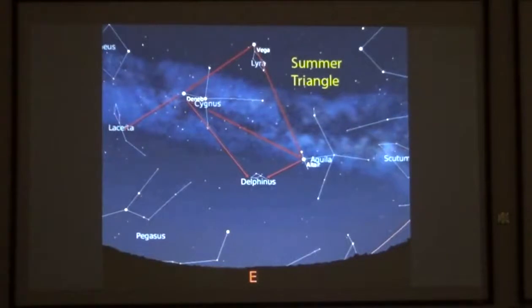Same thing with Delphinus, another constellation that's very dim, but you can use the orientation of the bright stars, in this case Altair and Deneb, and almost a right angle triangle. You're right at the corner of that right angle, which will get you to that constellation very easily. We can also walk along Aquila to get to Scutum if we needed to, and there's lots of goodies to do all along here. So I'm not going to get into all of those because of time constraints.